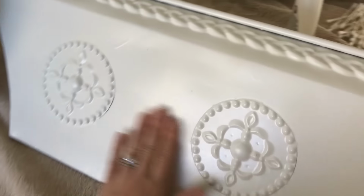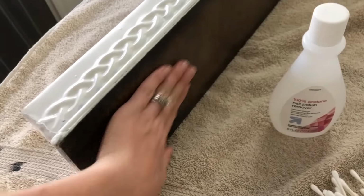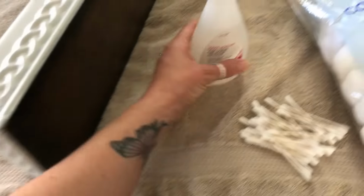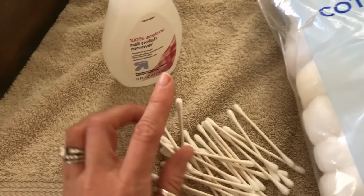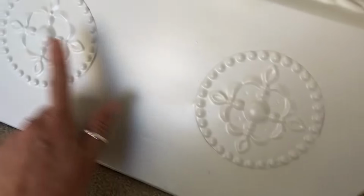Okay, so these are all dry and I left the tops the way they were. I didn't paint the tops because I kind of like the darker contrast for the tops, but I am just going to use 100% acetone nail polish remover, some Q-tips, and maybe some cotton balls because I'm going to get rid of some of the overspray that's on the top. You can kind of see it. And I'm just going to distress it with nail polish remover.